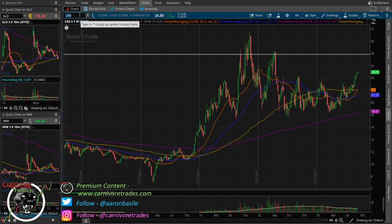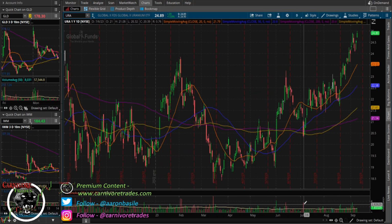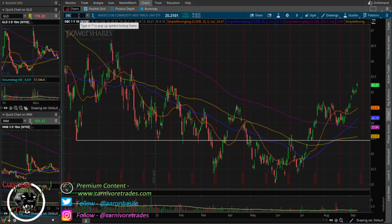If you guys follow the URA, same kind of deal going into this red bar here. Look for pullbacks, and I think that's fine. But right here, I wouldn't commit new capital right now just because of the extension of the move there.